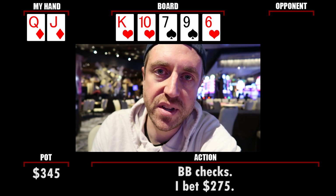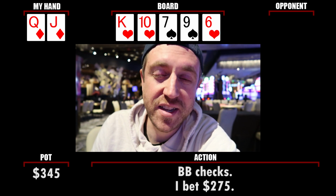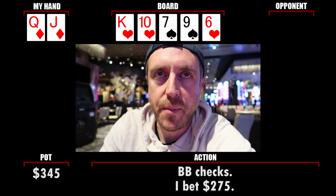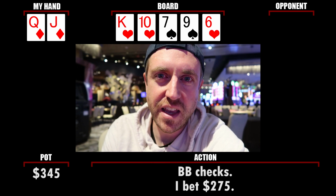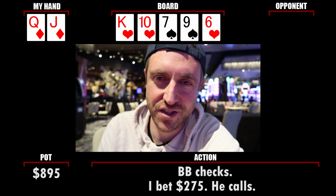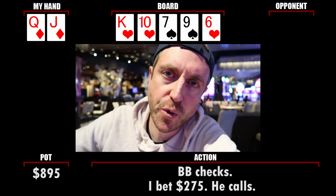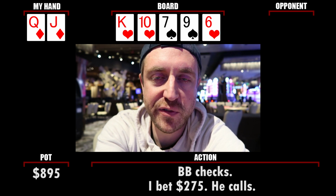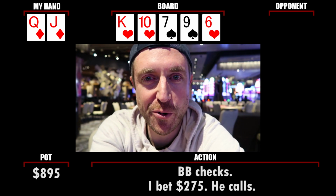I bet $275 here on the river, and my opponent goes deep into the tank. He's thinking for quite some time, and clearly deciding between call or fold. After thinking for maybe close to a minute, he tosses in the call. So that's some good news. We go ahead and show, and it's good. So pretty straightforward hand there. Semi bluff with good equity on the flop, get there, and straightforward poker.